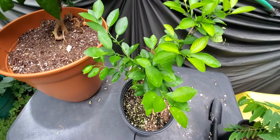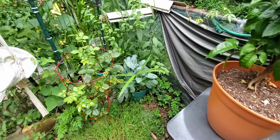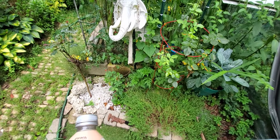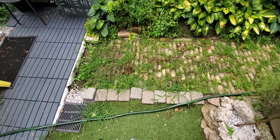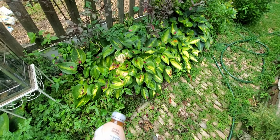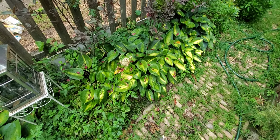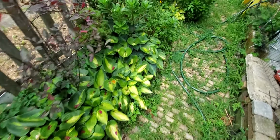This is my calamansi. It looks amazing. Got some ginger and some kale in that pot. My roses aren't looking so hot. My creeping thyme is, sorry, mosquito. It's creeping. Again, this path just makes me so sad. But I'll get to it eventually. Hostas have seen better days, but they need to be blown off. I can go in here and pull out some of these scorched leaves, and it'll get me through the rest of the summer. So yeah, I need to do that.